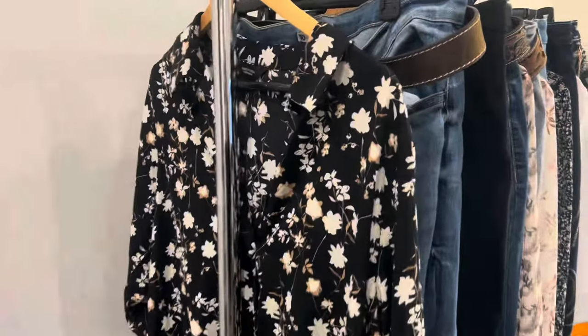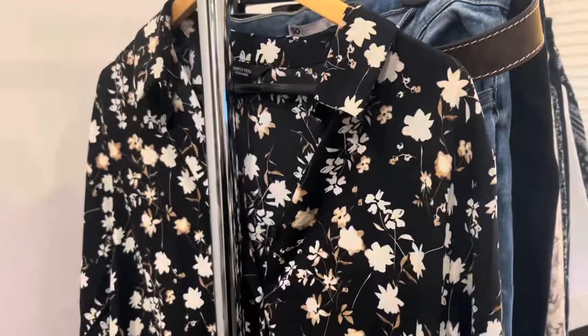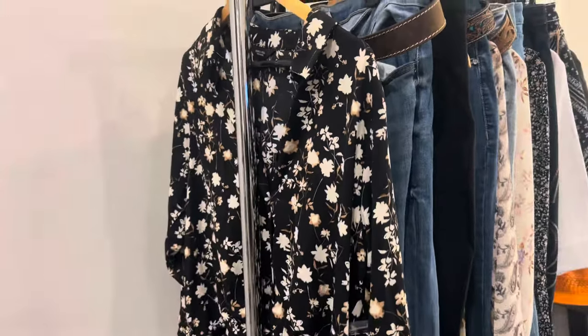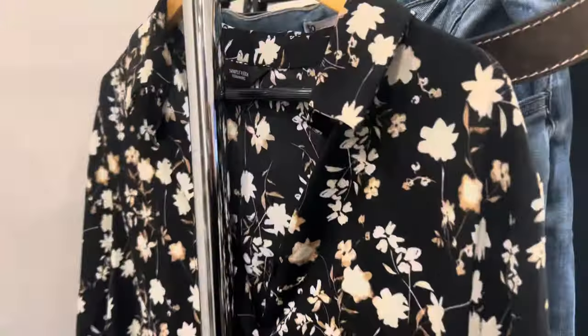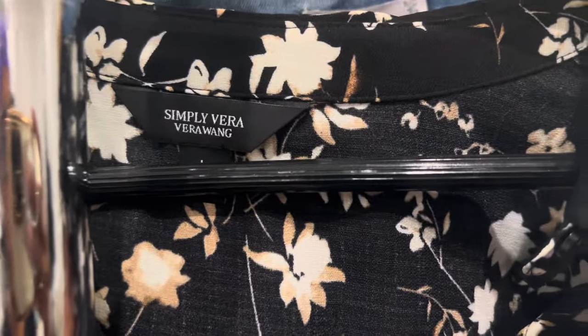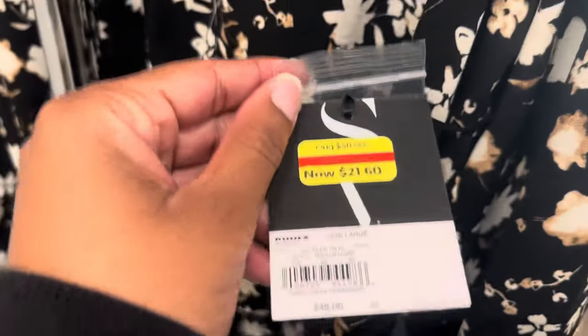Hey guys, I wanted to give a quick overview of the clothing items I am going to pair with the Boot Barn Western hats I plan to model for you guys. The first shirt is by the brand Simply Vera Wang. I purchased this from Kohl's just recently at the price of $21.60. It was regularly priced at $48.